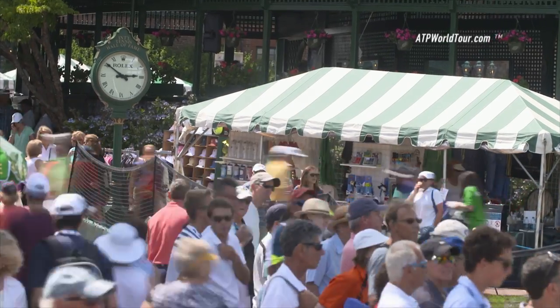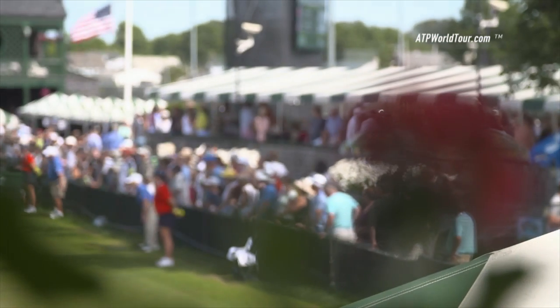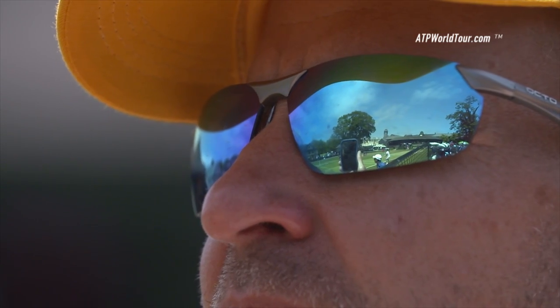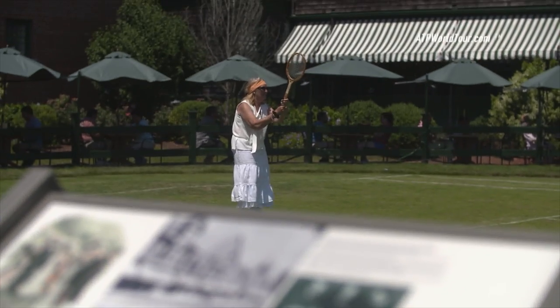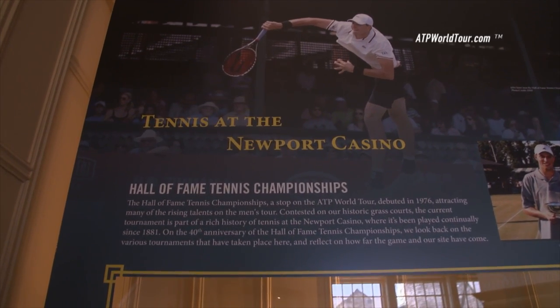Newport, Rhode Island, home to the Hall of Fame Tennis Championships, the final events on the lawns in the 6-week grass court swing. It's a proud tournament with a focus on tradition and history. We're a National Historic Landmark. The property's been here since 1880. We owe it to those who built the place to keep it in its original form as much as possible.